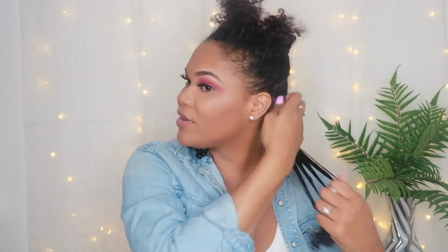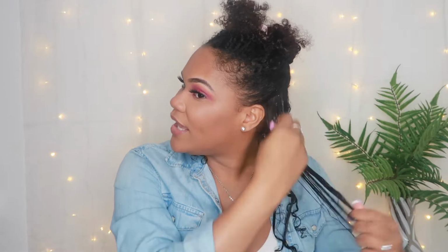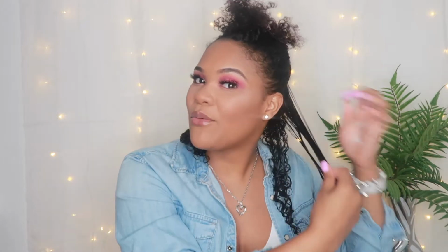I'm going to take about this much on each section, and then I'm just going to rake that through my hair. I do have my mirror right here, so I'm going to be looking, but I like to put my products in a raking motion, just like rake them through your strands and massage them. When you do this, I feel like it helps train your cuticles to go down, which helps eliminate frizz as well. I don't know if that makes sense, but you're just smoothing the cuticle, training those little frizzy hairs that want to pop up to stay down. I hope that makes sense.